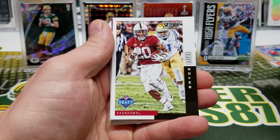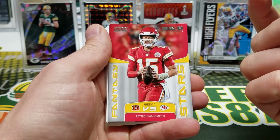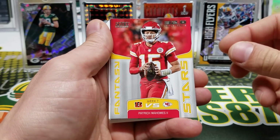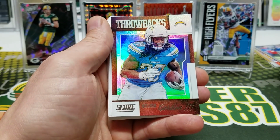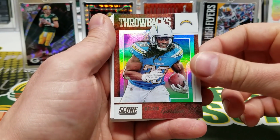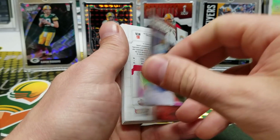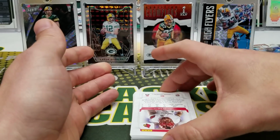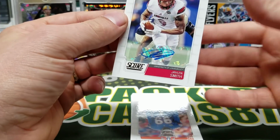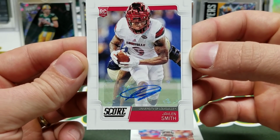Bryce Love, got the NFL draft parallel, Fantasy Stars, Patrick Mahomes, got that right, Melvin Gordon, throwbacks, nice. I think they're adopting these jerseys this year too. Sweet. And it looks like we got our first autograph, Jalen Smith, out of the University of Louisville.